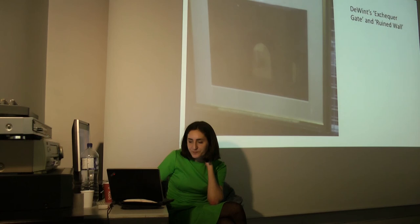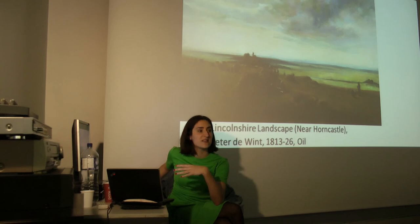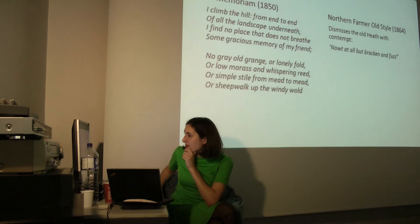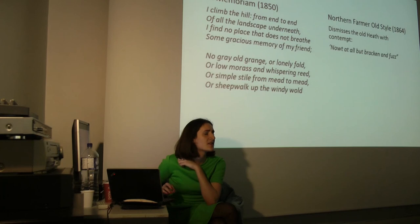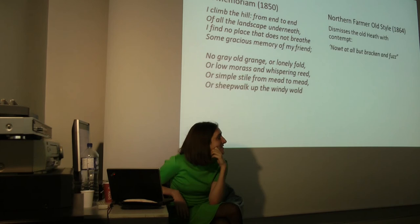And so contrasted within the exhibition, you know, these open landscapes, because de Wint's work shows these kind of endless landscapes, very kind of flat land in Lincolnshire, with these boundaries and walls. And as I said, the exhibition includes poetry. So Tennyson, famous Lincolnshire poet, I've borrowed some manuscripts from the Tennyson Library. And his poems include descriptions of the open world and heath, as well as, I was saying, the kind of descriptions of the reasons for enclosing the land, that it's nothing but bracken and furze.